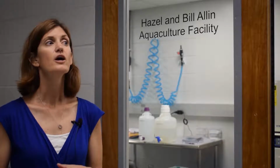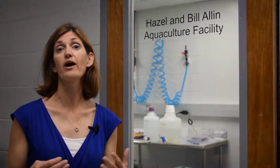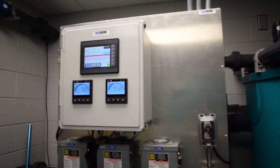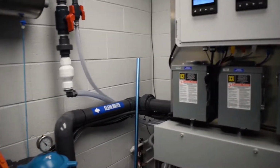live. The life support room essentially is the power room that runs the entire facility. It has a series of large pumps that push water in a circle around the housing unit.